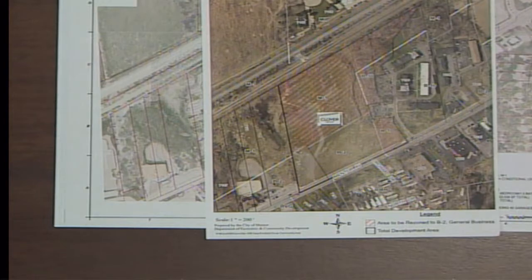Property line to be like this. No, all right, no, that's the parcel. That's part of the clarification. Yeah.